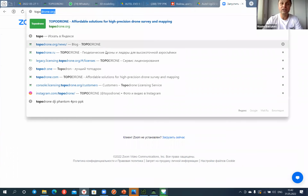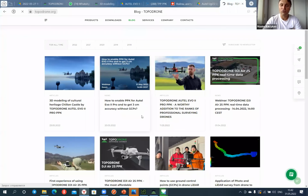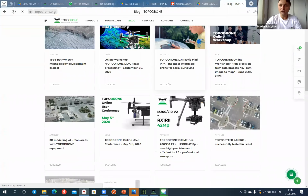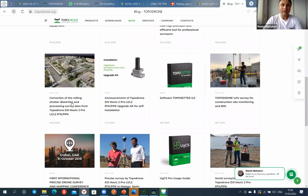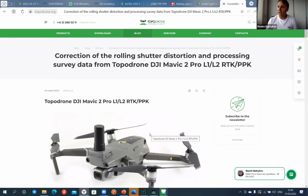And you can read the article about rolling shutter distortion in our blog. We have a lot of articles which are very useful for our users about LiDAR survey, about photogrammetry survey, and so on. But there is an article about rolling shutter distortion and how it works. And it's common.